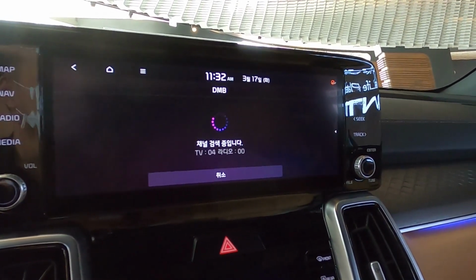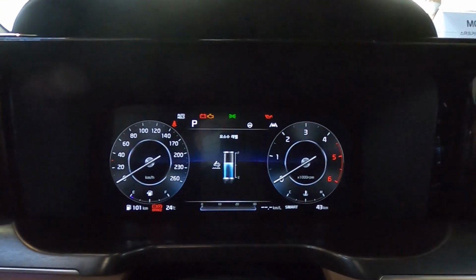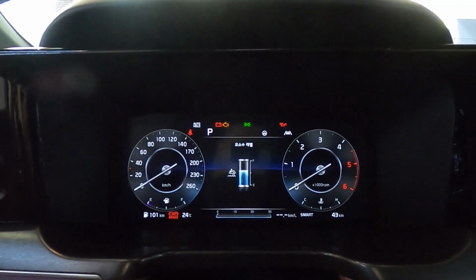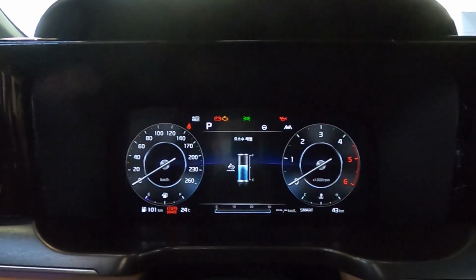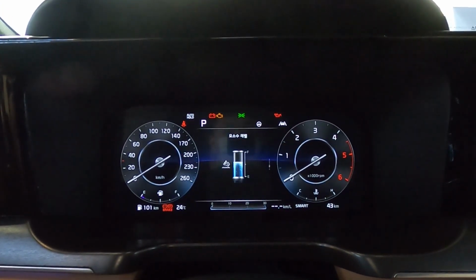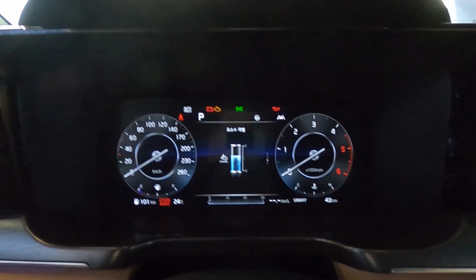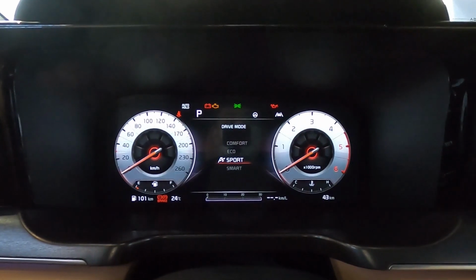I know the lighting isn't the best on this video because it was so bright outside that it was actually messing up the contrast or something with my GoPro camera. The gauges actually look super cool once you change the driver modes, right? It goes from like gray to green and all these other colors, and I think it's pretty entertaining to look at.